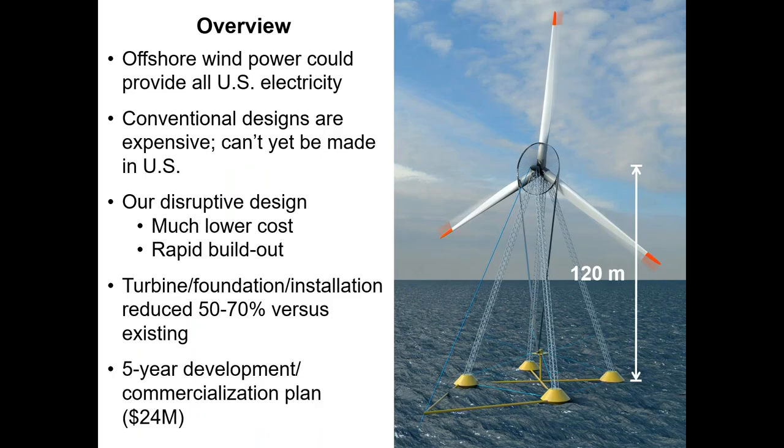All right, so the overview of the presentation today is first, I just want to highlight some features of offshore wind energy and note that its capacity potential is enough to power the entire United States many times over. I then want to talk about conventional wind turbine designs and note how they are expensive and that they can neither be made nor installed in the United States with our current infrastructure. Then I'll lay out our disruptive design.